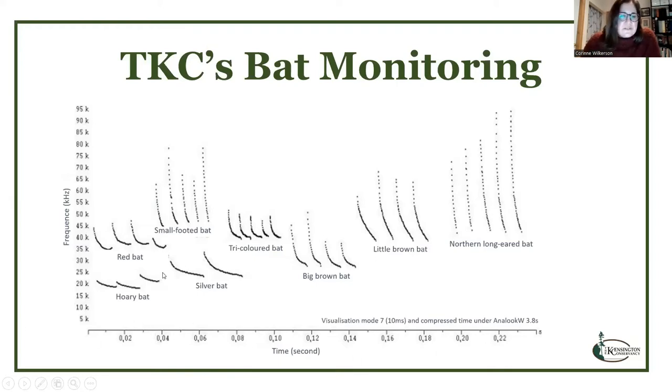So just to give you one example, the small-footed bat and the tricolor bat, the little brown bat, they're in the higher frequency areas. And something like the hoary bat is in a lower frequency. And then you can see the different length of time that their vocalization lasts. So say the hoary bat, it extends a longer period of time, whereas a small-footed bat, it's a very quick vocalization. That just gives you some idea of what these monitors are recording and analyzing for us.